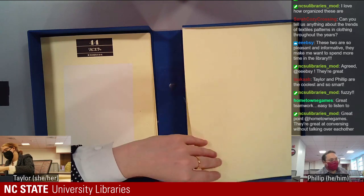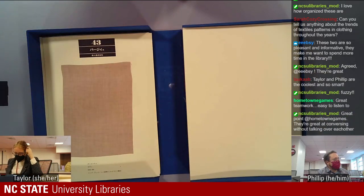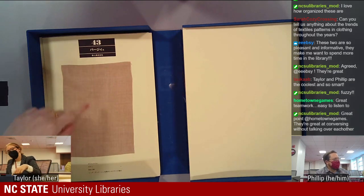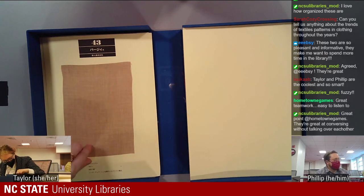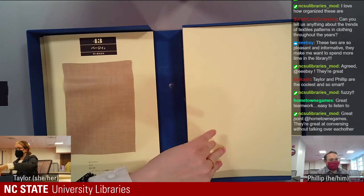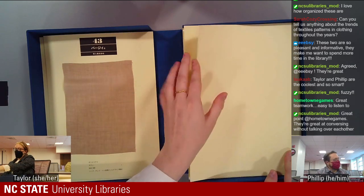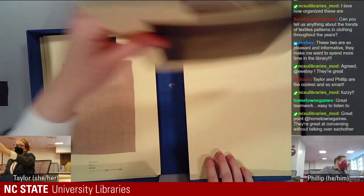So these are just so beautiful to me. And thinking back to that Dutch composition book, can you see how... Yeah, 100%. You can see the different weavings within this specific sample. That one's really cool as well. Like I said, we have a couple of these. There are more volumes of fabric samples in our collections.